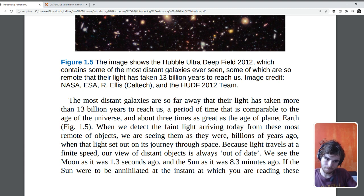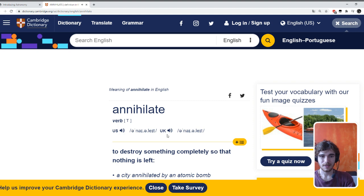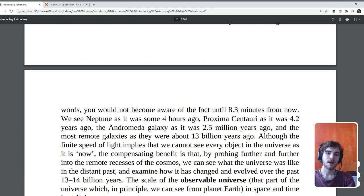We see the moon as it was 1.23 seconds ago, and the sun as it was 8.3 minutes ago. If the sun were to be annihilated, let me see here just to be sure. Annihilate. Annihilated at a distant instant at which you are reading these words. You would not become aware of the fact until 8.3 minutes from now.